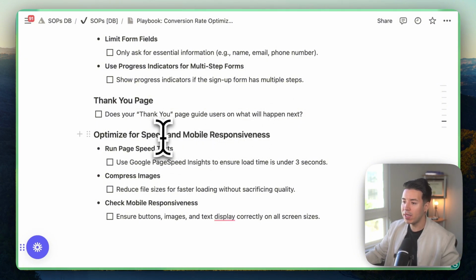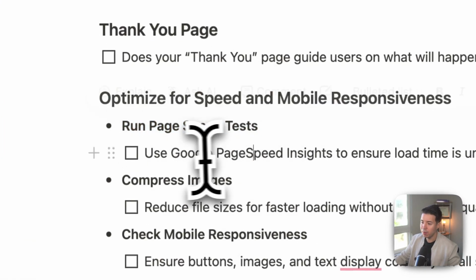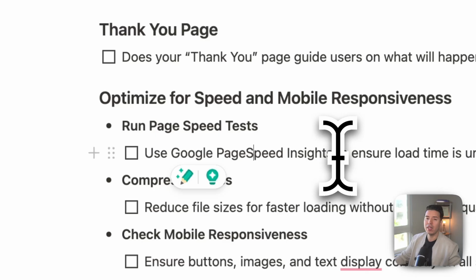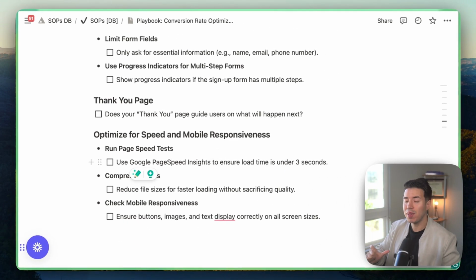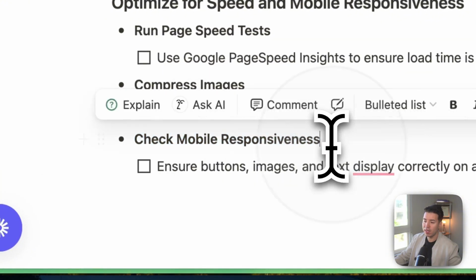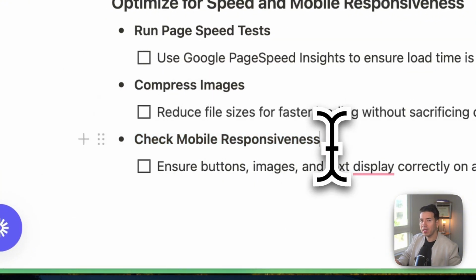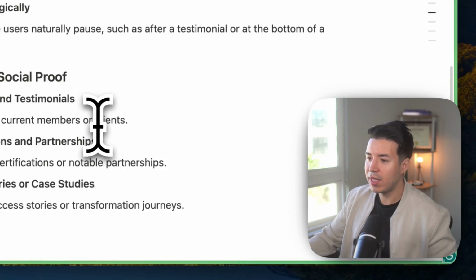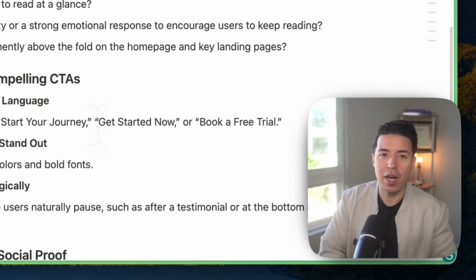And then optimizing your speed and mobile responsiveness. So run page speed tests. You can use something like Google PageSpeed Insights, and you want to make sure the page speed is optimized for mobile and desktop, especially for mobile, because you can see that for this example specifically, 60% of users are actually on mobile. So that's a checklist on how you can optimize your website.